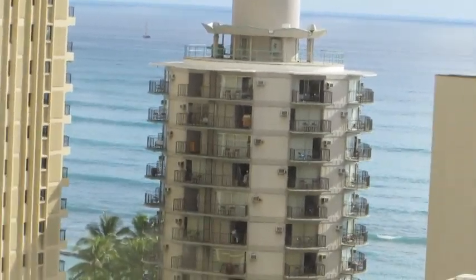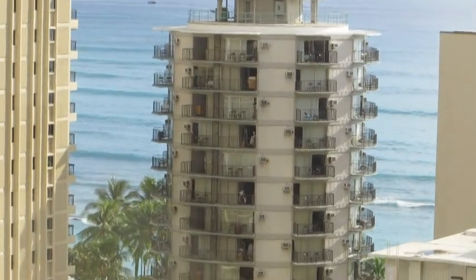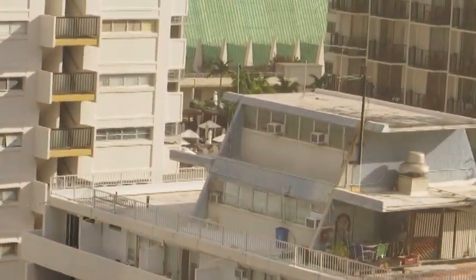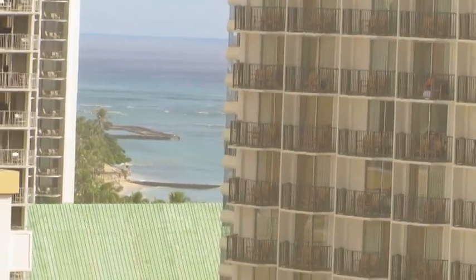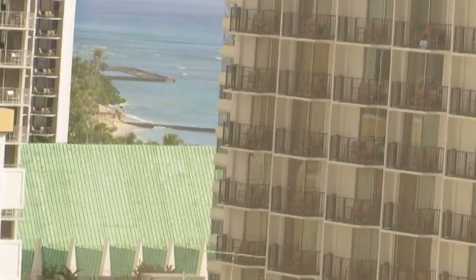Can you see the waves in the water? That is the Pacific Ocean. That is Waikiki Beach. And, well, I can't move much, but let me see. That is another small opening right there between two buildings, and those blue waters, that's the Pacific Ocean, and that is Waikiki Beach.